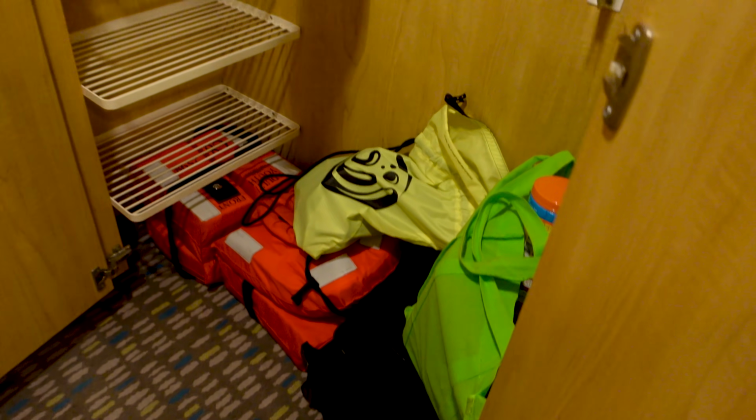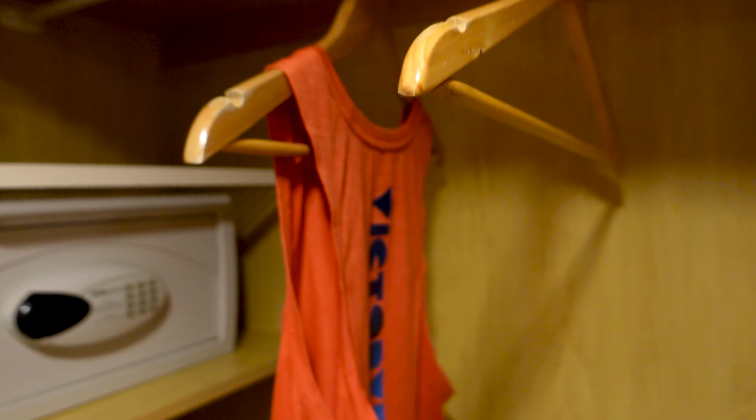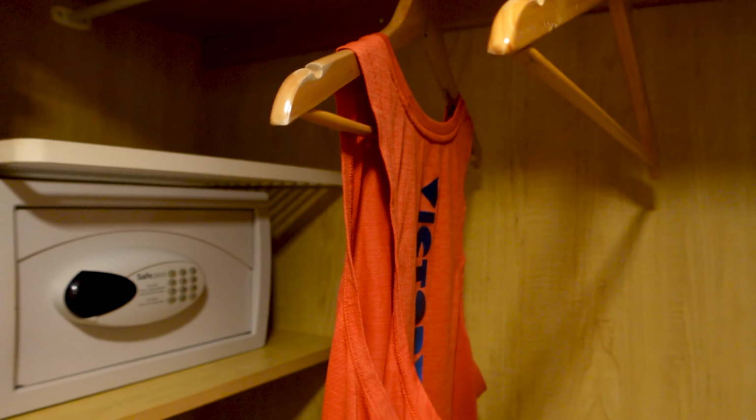There's one sticking out, so I don't have as much storage down below, but there still is good storage in here. Again, I'm not unpacking. Everything is still in the suitcase. I plan on wearing the exact same outfit, probably this orange tank top for the next 2 days.